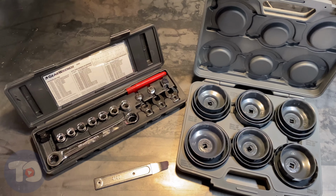So if you're like me and you don't want to wait, and you have a mechanic on your list this year, check out my top 3 picks for mechanics in 2021. We start right now.